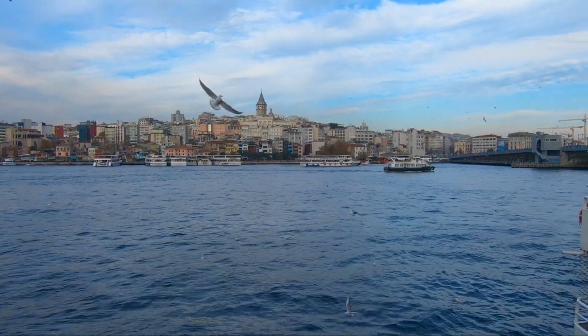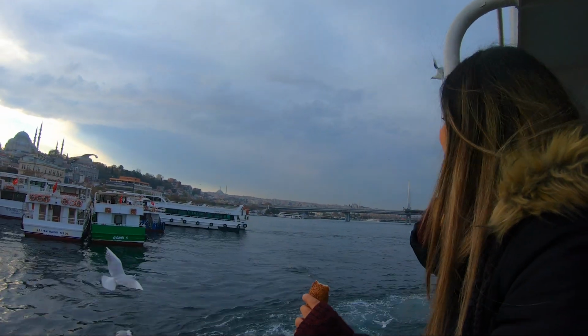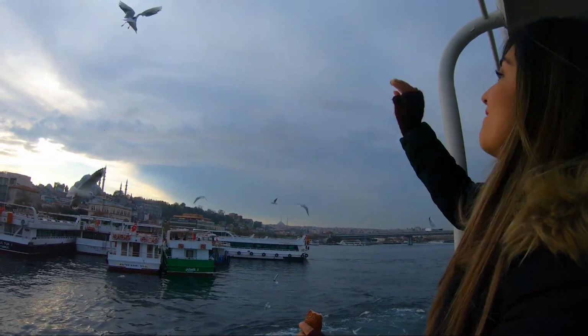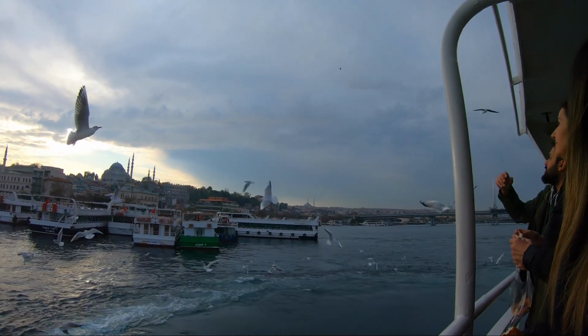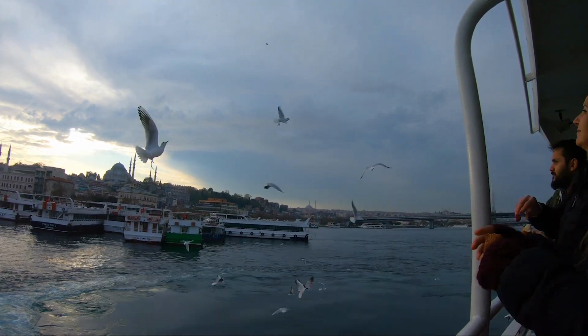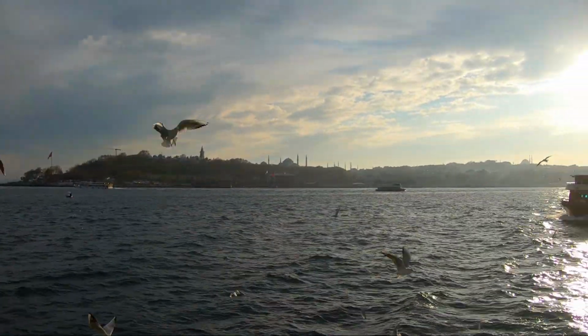This tour can be taken from Eminönü, and this is one of the best ways to enjoy the experience of sailing along the Bosphorus Strait, which divides Asia and Europe, and also the modern part of the city can be seen with many of the most expensive villas standing on the shore.